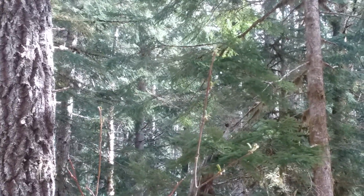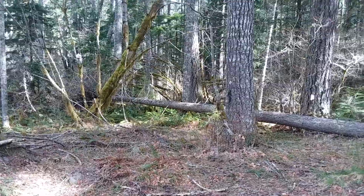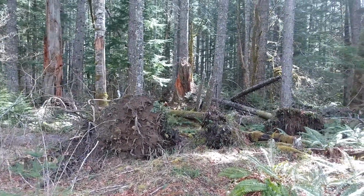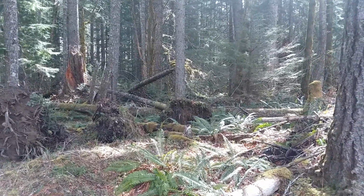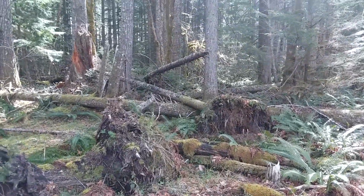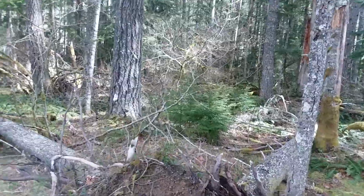So beautiful. I followed that trail. I'm still on the river, just off the old road, and I found this stuff here. Now this is one too many trees, in my humble opinion, to be uprooted and laying on the ground. Now I'll give you the natural process, etc., but there's no rhyme or reason to the way that these have fallen. I mean, direction wise.